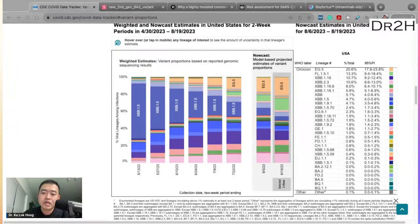So we really need to rely on post-marketing surveillance data to see how well this new updated vaccine or booster, whatever you call it, will do in the real world. And that's sort of the bad news. Now, do we even have good news? I don't know if I should even use the term good news. What do we know about what's coming up?